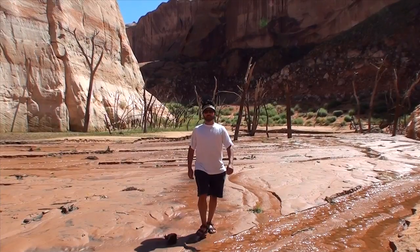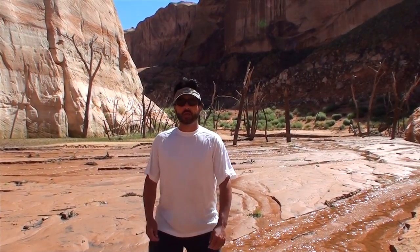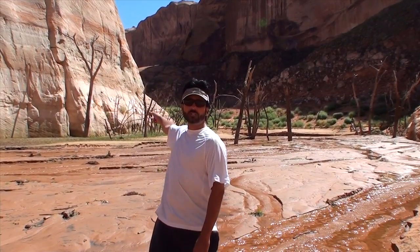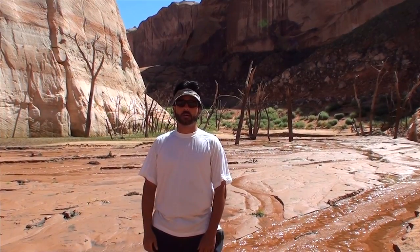On our way to the Defiance House, a 700-year-old Indian cliff dwelling, and it's about a mile up this river drainage. It's only accessible by boat, and then this hike that we're about to go on, and here we go.